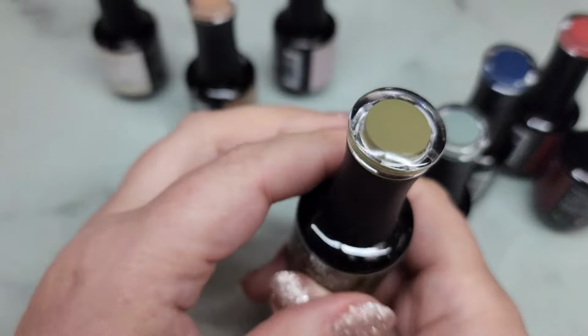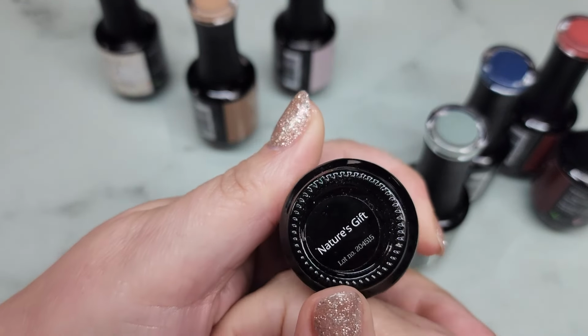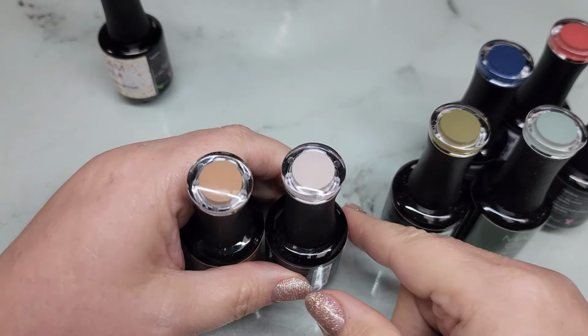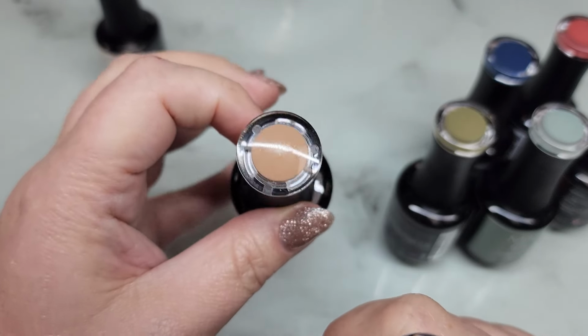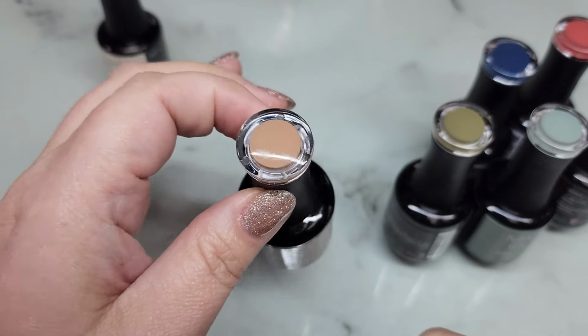And then this one is a nice deeper, olive green, and it is called Nature's Gift. And then last but not least, we got a couple of nudes here. This one is called Traditional, and it is so pretty. It is a nice, creamy tan. I've used this a couple of times.